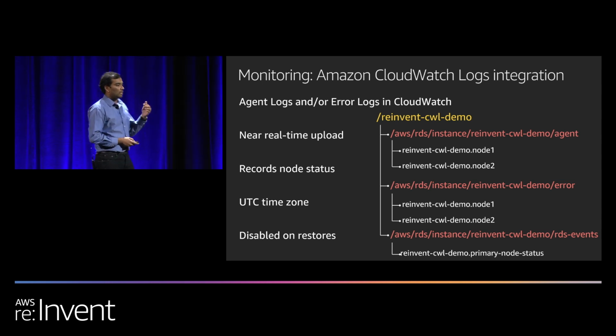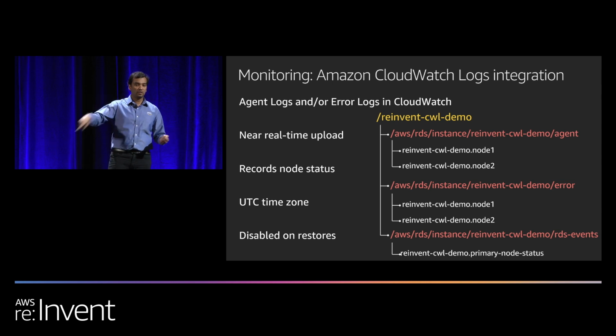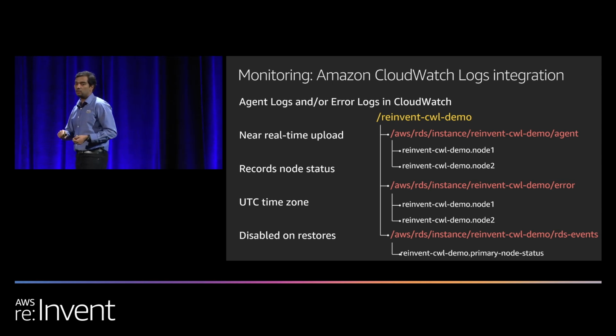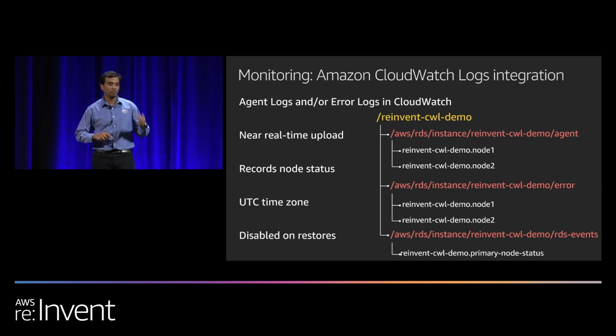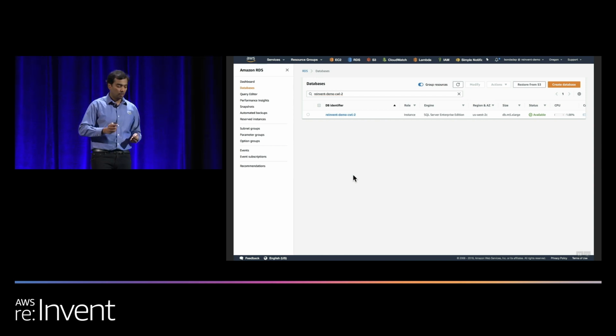And when you do a snapshot restore or a point-in-time restore of an RDS instance, the integration with CloudWatch Logs is disabled on the restored instance. So if you want that integration, you have to re-enable it on the restored instance. So with this, let's look at the demo for CloudWatch.